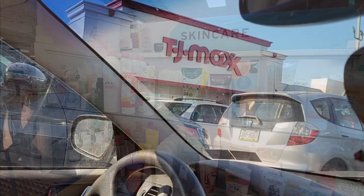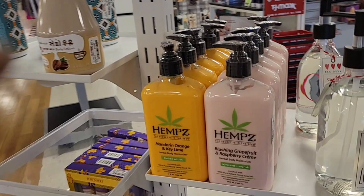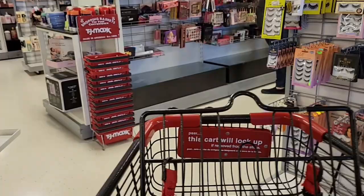So guys, let's go to TJ Maxx. So let's go, vamonos. All right, let's go to beauty. Double lotions right here. This is magnificent, guys. This is a must. If you see them, pick them up because they are absolutely amazing. They have it here for $10.99 and I think in Ulta they're $20 or $17, something like that. So definitely pick them up.